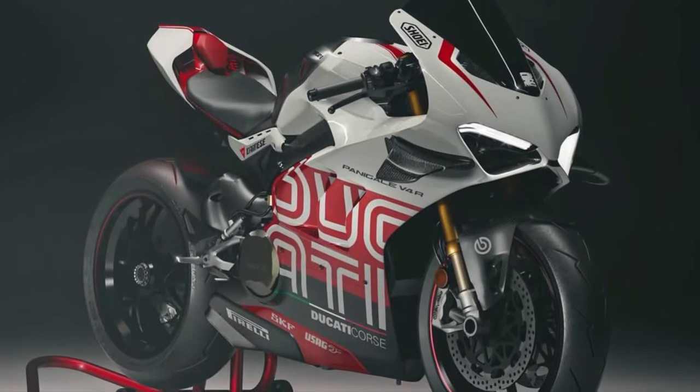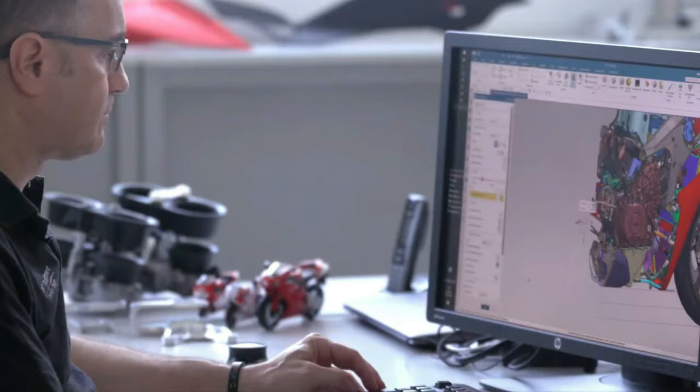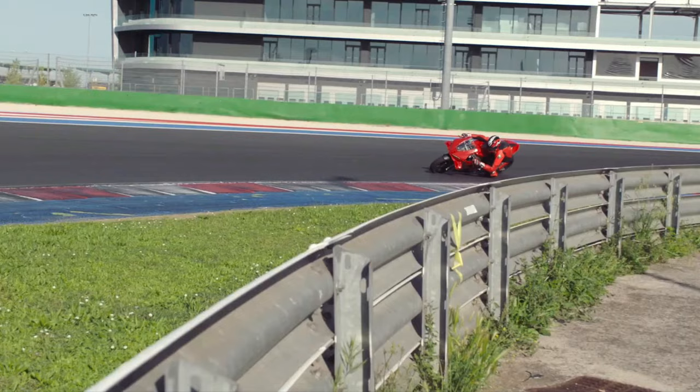Safety features. In addition to advanced electronic aids, the Panigale V4 includes features like Ducati Quick Shift, DQS, for seamless gear changes and Bosch's latest inertial measurement unit, IMU, for enhanced stability and traction control.